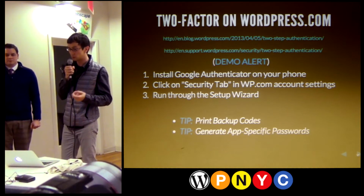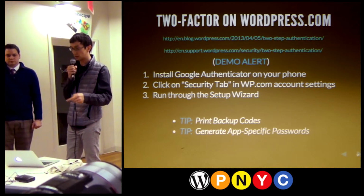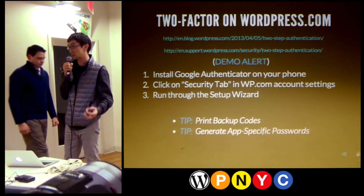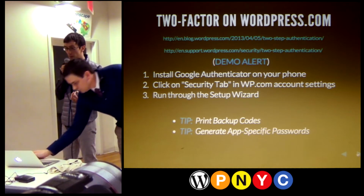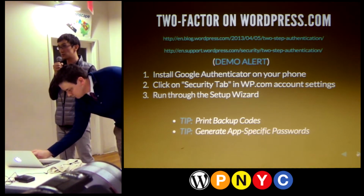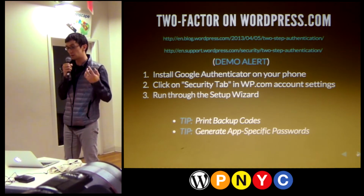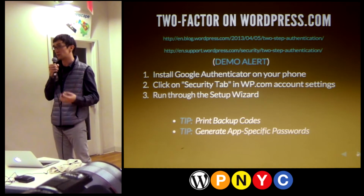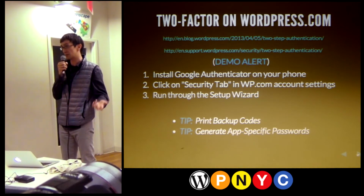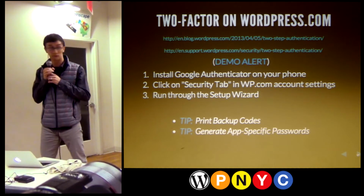You can set them up to, and in WordPress.com, you can set up app-specific passwords so that you can enable or disable a specific device. You might have an iPad that you use to publish content to the site, and an iPhone that you use. It's good to set up a separate password for each of those in case you lose one of them. You can just disable that app-specific password until you recover your device or get a new one.